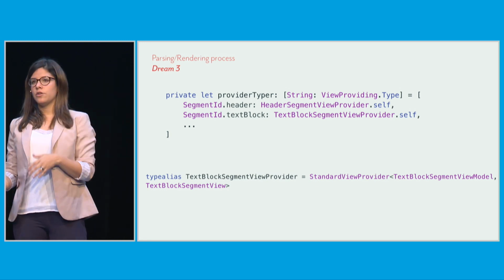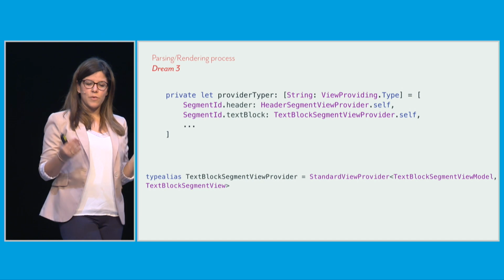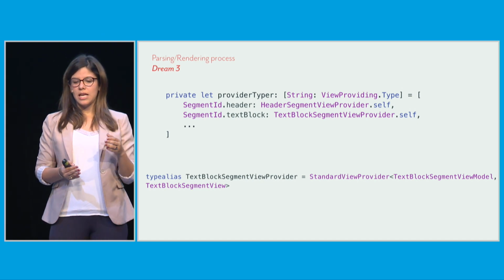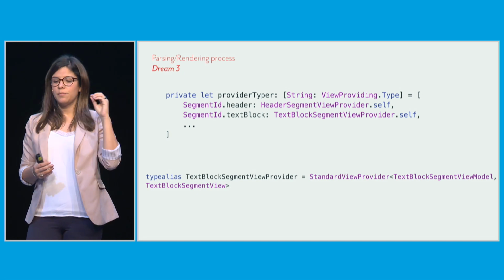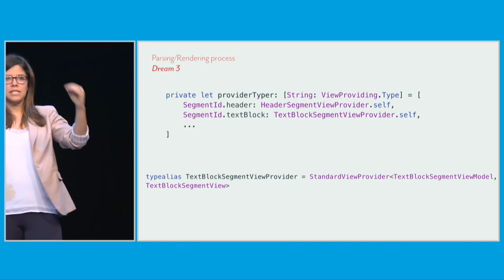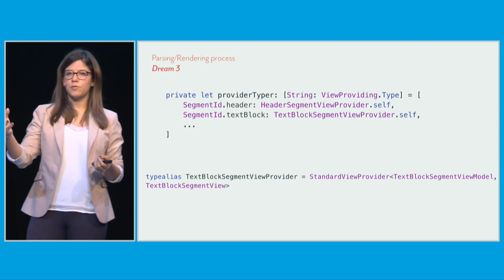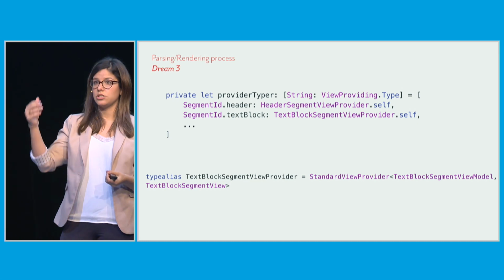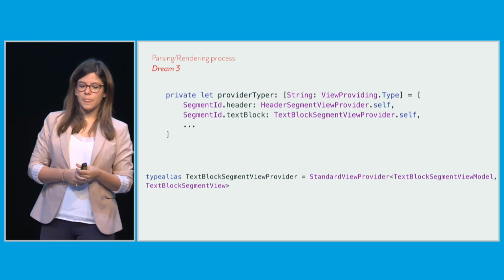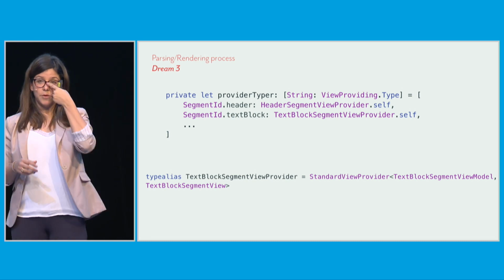So in the view provider decoder, as I said before, we get the list of segments. But what we have in this class is this provider types that contains view provider decoders specifically for each and one of these elements. So for example, the header segment view provider will know how to decode the headers, and the text block will know how to decode the text, and such and such. So let's go to the text block segment view provider.